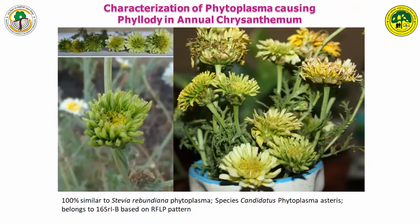phytoplasma manifestation. But we had some varieties which are thermo- and photo-insensitive, which used to bloom in summer. In those varieties which used to bloom in summer, we used to get a lot of symptoms like this. Here in Maharashtra, we are observing these particular symptoms in China aster very often, and even in marigold.